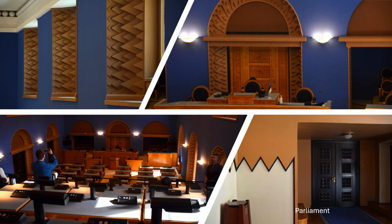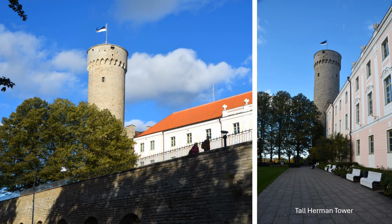and eventually resolved. Right behind the Parliament building is the tall Hermann Tower. It's the tallest tower of the castle wall and a powerful symbol. For 50 years, Estonian flags were hidden in cellars, and the Soviet flag flew from Tall Hermann. As the USSR unraveled, Estonians proudly replaced the red Soviet flag with their own.